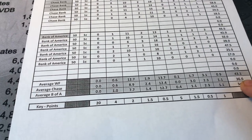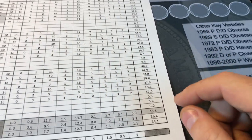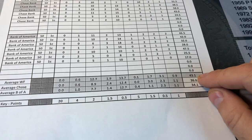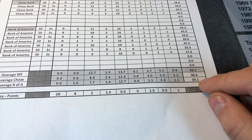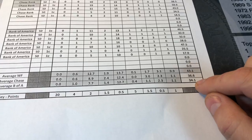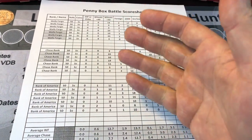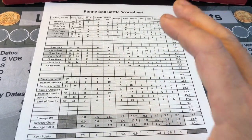If you've been following the first 7 rounds of this series, you'll remember that Wells Fargo has won the last 3 rounds in a row by a landslide and is now solely in first place at 43.1 points per box. Chase is second at 36.6, and B of A is holding on at 34.1. Only 3 rounds to go of this 10-round series before we change the score sheet and get into a different set of rounds.